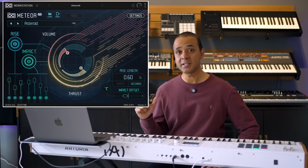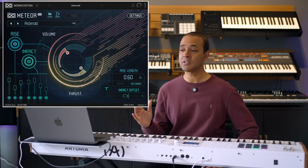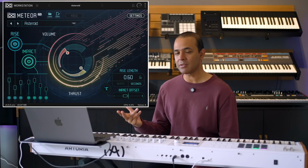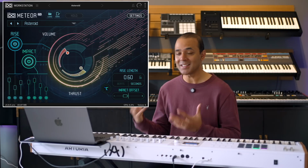Now, Meteor is designed for big cinematic swells and impacts. It's really great for trailers or just building dramatic tension. You can layer and tweak multiple sound sources to create custom builds and boom and hit sounds.